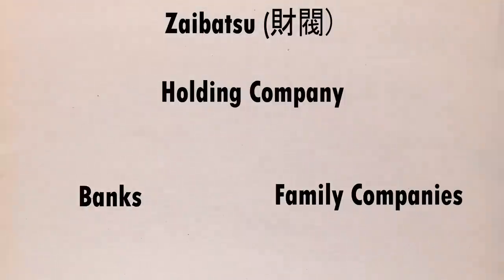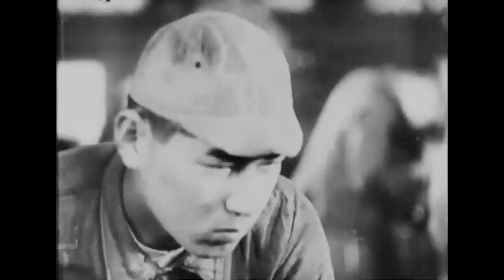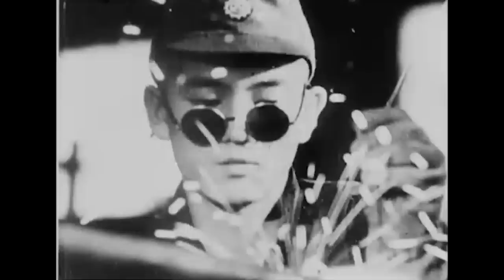The zaibatsu-owned banks loaned money to their own family companies at artificially low interest rates and would charge exorbitant rates to outsiders. This meant that it was difficult for any business that wasn't part of a zaibatsu to grow or compete in the economy. The zaibatsu also tended to follow a rule known as the one-set principle, which was a prohibition on diversifying a business. Each zaibatsu stuck to one industry and avoided entering into others for fear of those entering into theirs. These resulted in each zaibatsu becoming a monopoly dominating either an industry or a region of Japan.